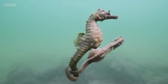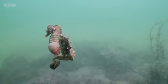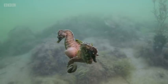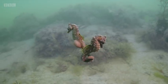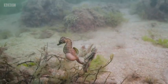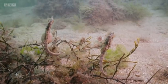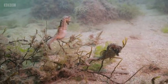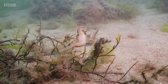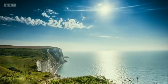In seahorses, it's the male that carries the young. And he has swollen his brood pouch with seawater, a declaration of readiness. But for now, the female's playing hard to get. Capable of raising five broods a year, he still has plenty of chances. And the party is just getting started.